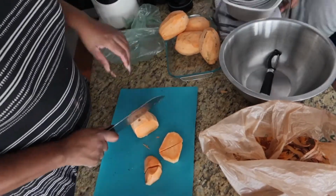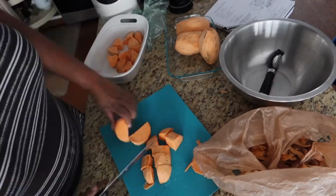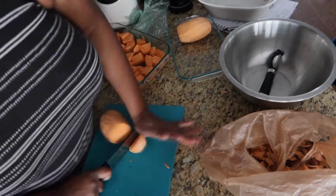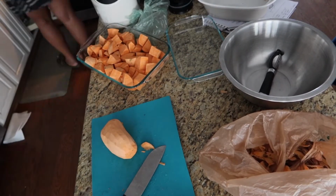It's going to look like a lot of yams, but me and Reggie both like yams, so there's not gonna be an issue with us finishing this. Like, I always feel like I make not enough yams because we always run out. Not on the day of, but like during our leftover season.